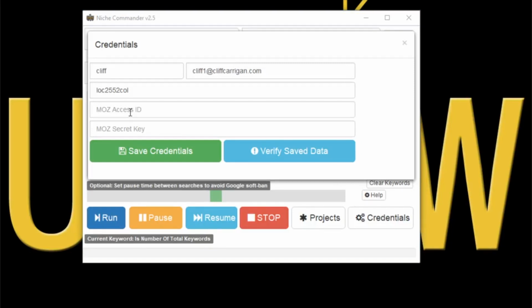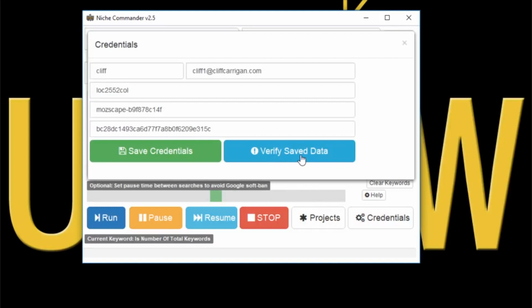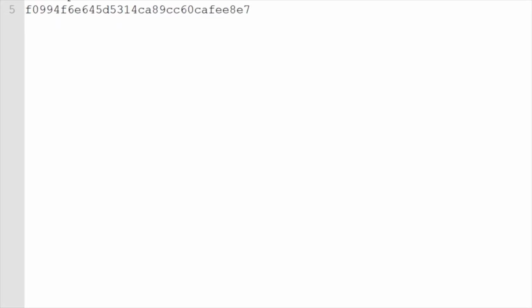We want this so that we can get our RPI. RPI is short for Rank Power Index. Then we're going to click Save Credentials. That made the window go away. Let's click it again and verify that we've got that data. You can see it there. It's showing all the data I entered.